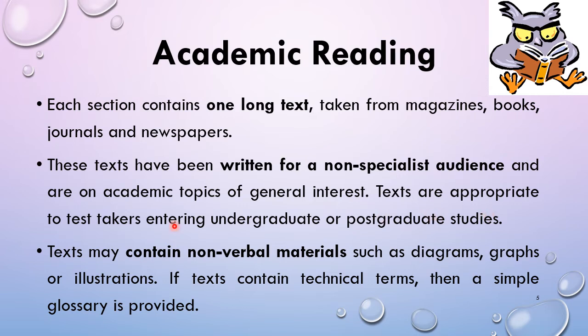Texts are appropriate to test takers entering undergraduate and postgraduate studies, which means that the level of difficulty or complexity is perfectly suitable for undergraduate and postgraduate studies, or people who are aiming to go for these studies. Texts may contain non-verbal material such as diagrams, graphs or illustrations. Non-verbal is obviously shapes, diagrams, as this statement says.